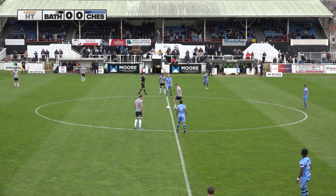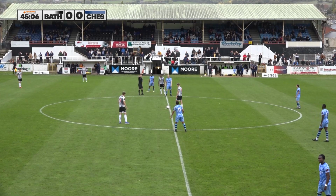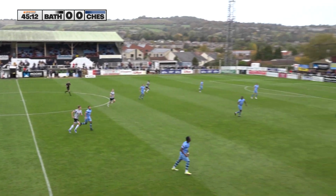Referee just checking both keepers are happy, and it is Spokes who gets us, well, I say gets us back underway. About 4 players, 2 of each side, have run into the wrong half. He does now get us underway in this second 45.